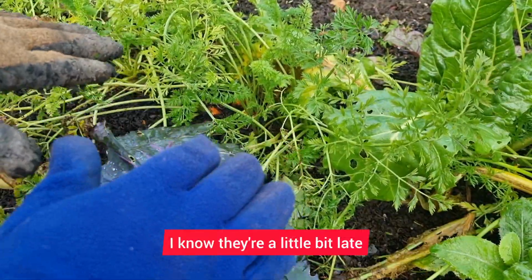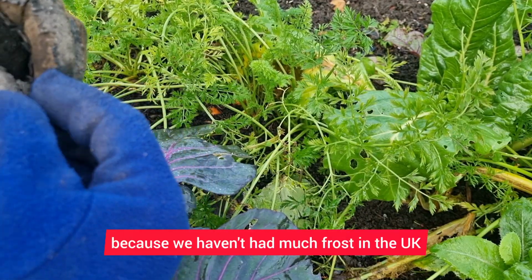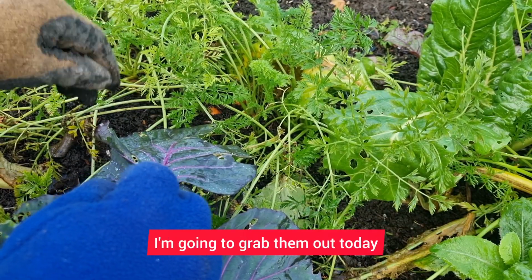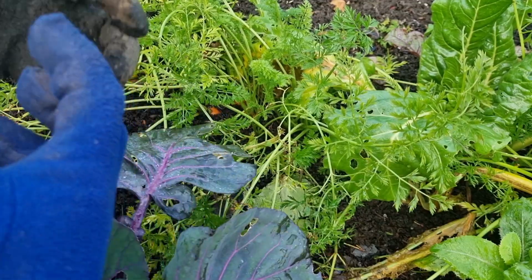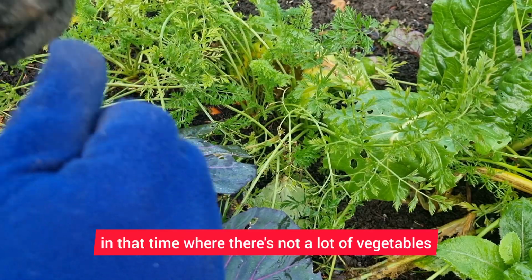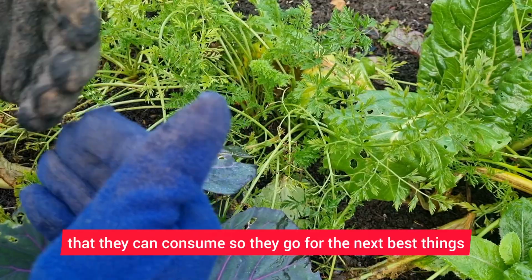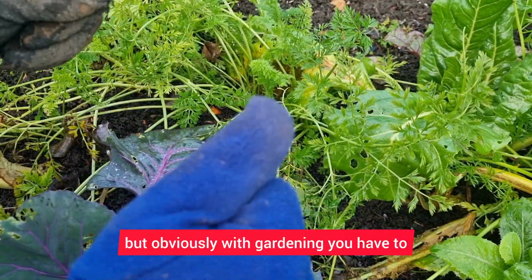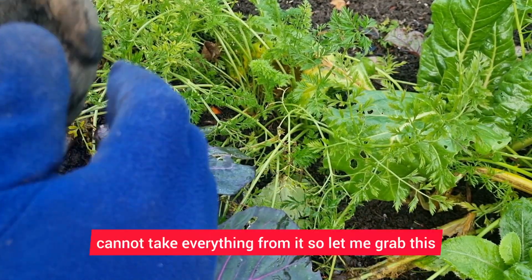I know they're a little bit late because I should have harvested them a while back, but I didn't. I just wanted to see because we haven't had much frost in the UK and they were still there in the ground. So I'm going to grab them out today because this is the time where the slugs, the worms, look for something that they can consume in that time where it's cold, where there's not a lot of vegetables or anything around in abundance that they can consume. So they go for the next best things, which are the things that you're supposed to take home. But obviously with gardening, you have to sometimes give back to Mother Nature. You cannot take everything from it.